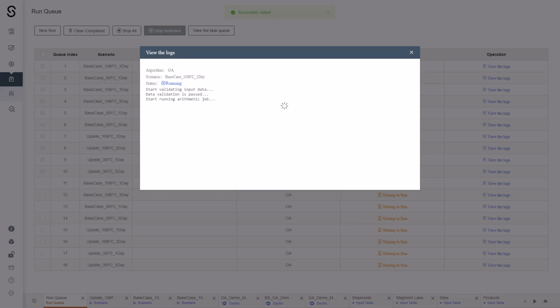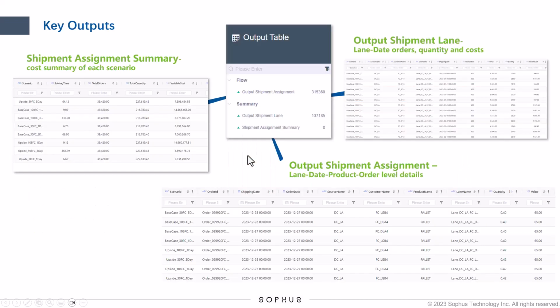Let's jump back to the presentation. So when the model finishes running, we can check the output in different output tables. In the OA algorithm, we have 3 key output tables.